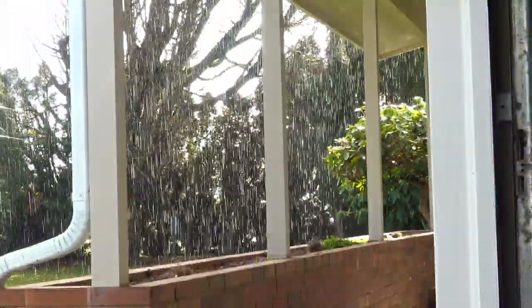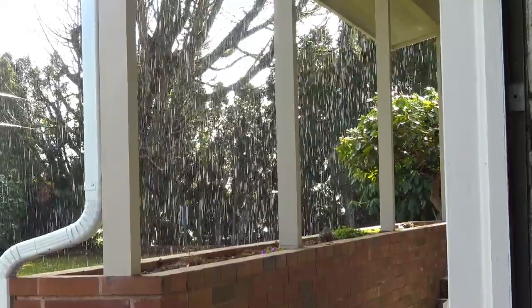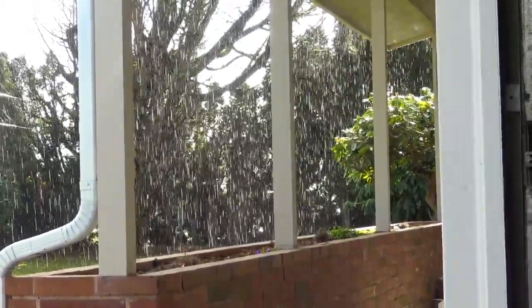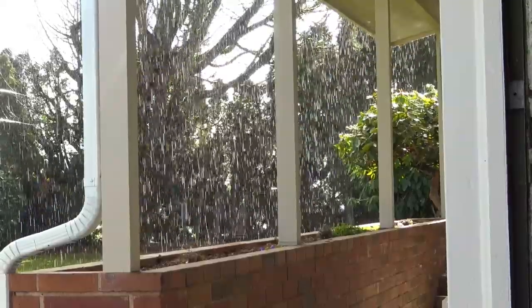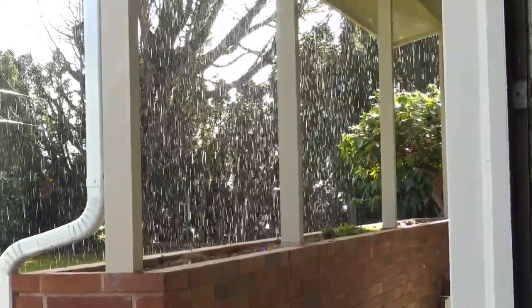Oh. So welcome to Portland. This is the kind of weather we get. If you notice right now, we have rain falling and it's fully sunny outside. And the sky is blue, but there's rain falling. And those are big raindrops too.